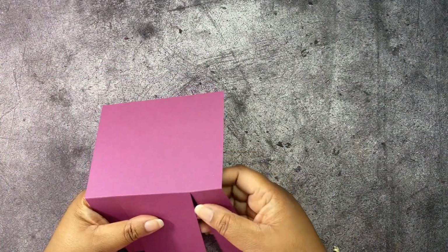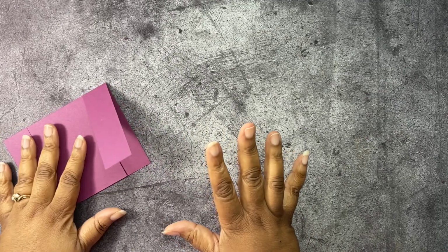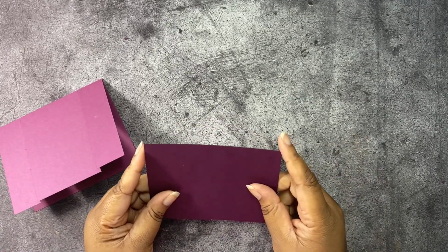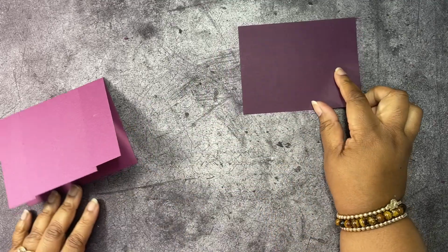Okay? So now we have our card base cut the way we need it, and we can start doing some things. So I also have some Blackberry Bliss. This is rich raspberry. Blackberry Bliss. This is 5 1/4 by 4, and this is for the inside of our card.